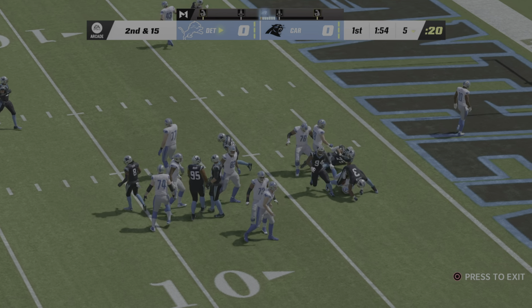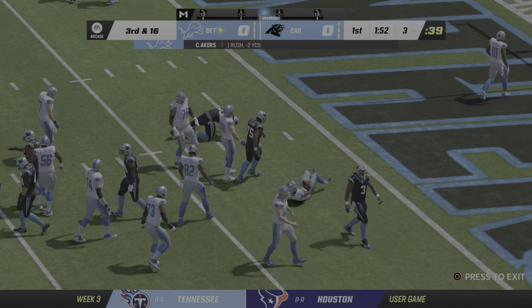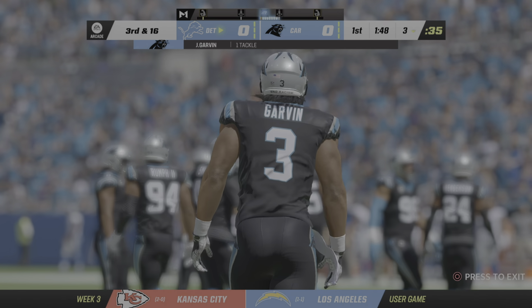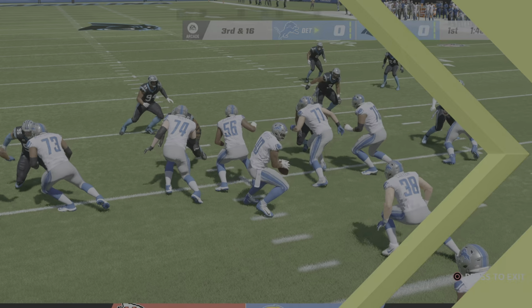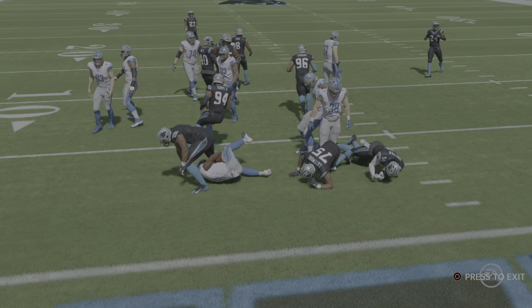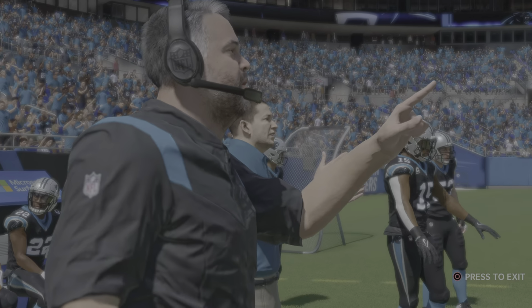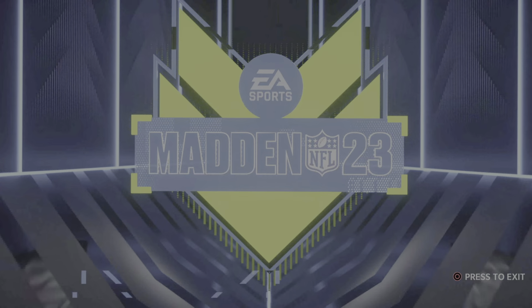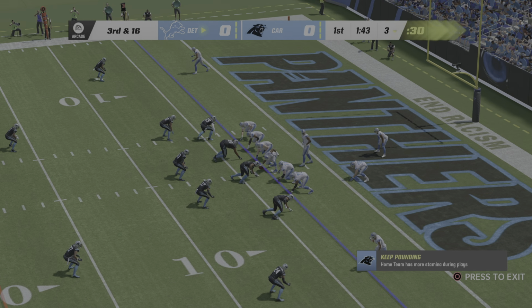Now the first carry for Cam Akers. And he is met quickly in the backfield. Down he goes, folded like a lawn chair. They lose 2 on that last play, so things get even tougher. 3rd and long coming up. This defense is a difficult one to prepare for, one of the best in the league. They'll come at you from all angles, and they did a nice job there stopping him for a loss.